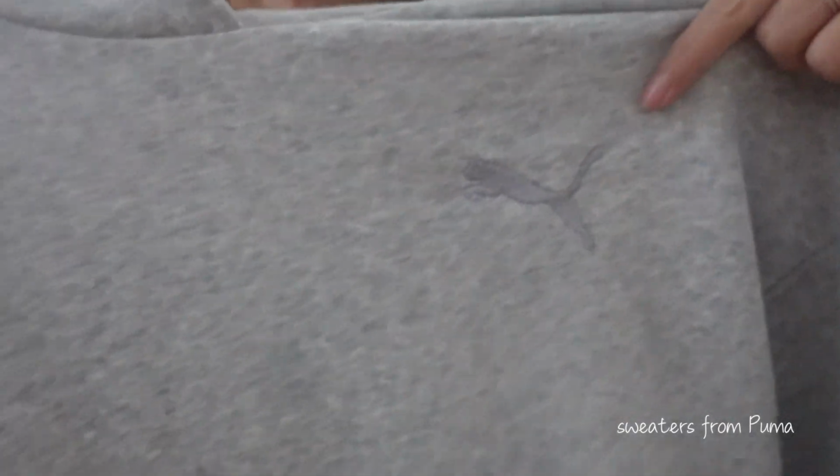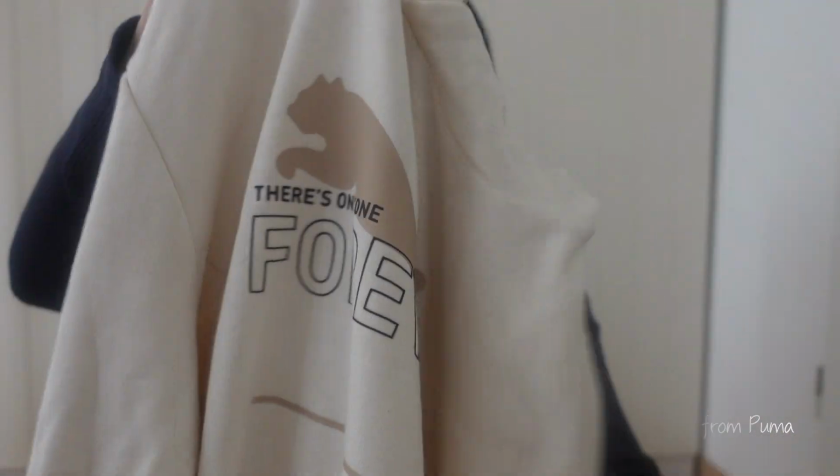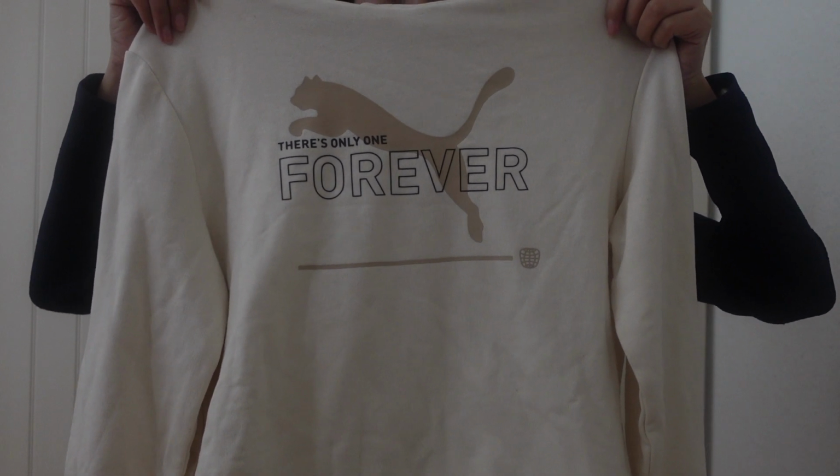Two sweaters from Puma. The first one is a simple gray sweater with a small logo of Puma at the front. The second sweater is in light beige, which I found at the Puma kids store.